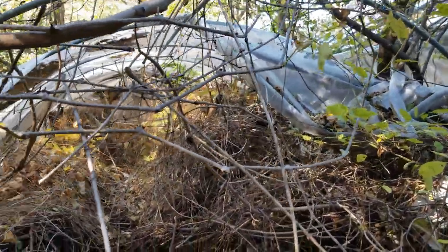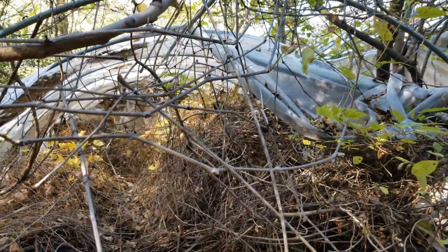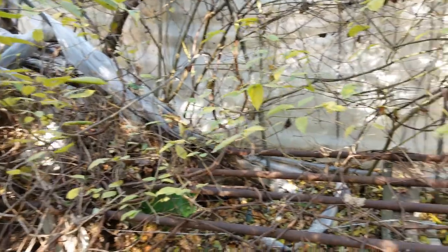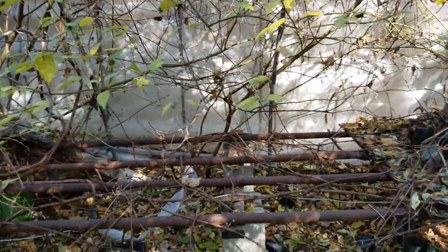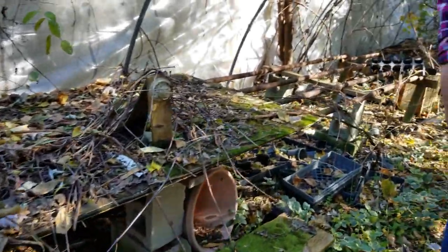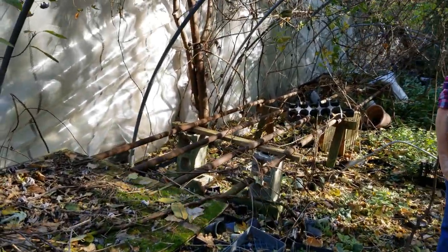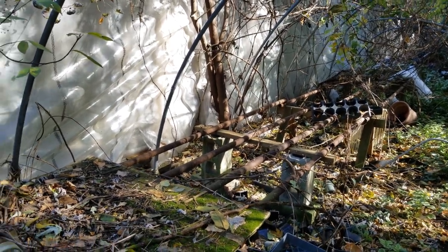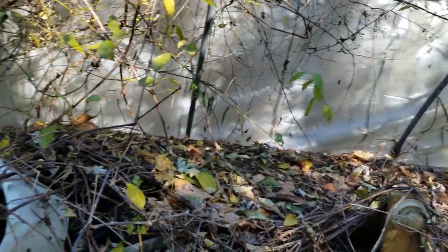Yeah, for being abandoned for only 2 years, much of this has been left alone for much, much longer than that, and I think there's only a small portion of this that was actually kept operational. So I would guess that all these metal pipes, they would probably circulate hot water through here to keep the plants warm that were on the table.